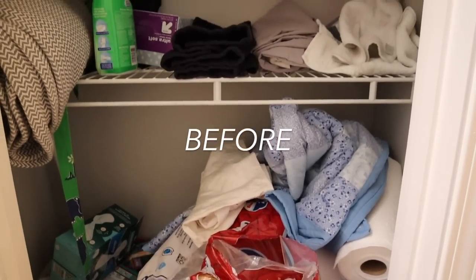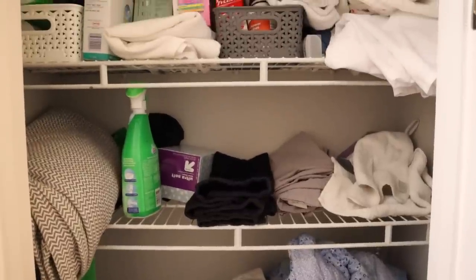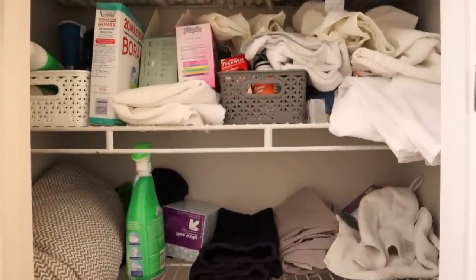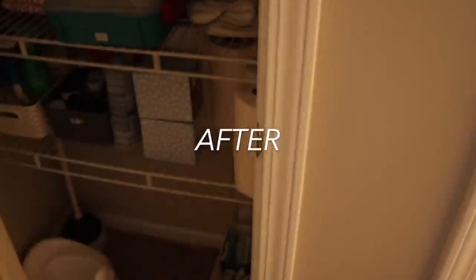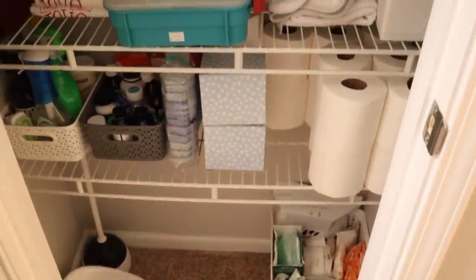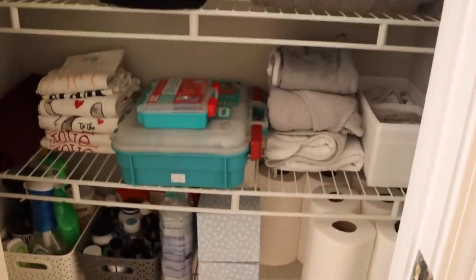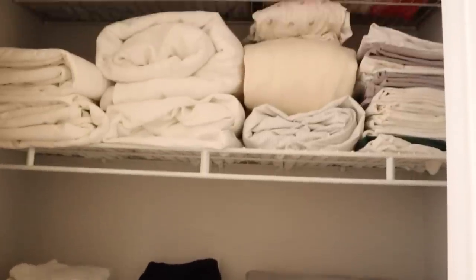Here's the before of that closet for us all to remember its disastrous state. I'm not judging. For those of you who watched my closet clean out, you'll know mine was in a much worse state after shoving every possible thing I could think of in it for 6 months. But let's look at this after, nice and clean and organized and ready to use. Everything is where it should be and much more accessible and easy to take out and put back.